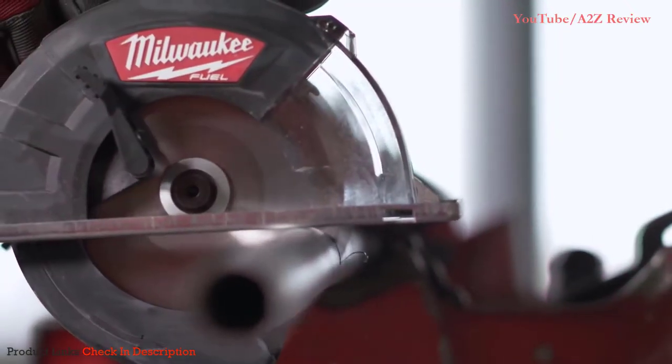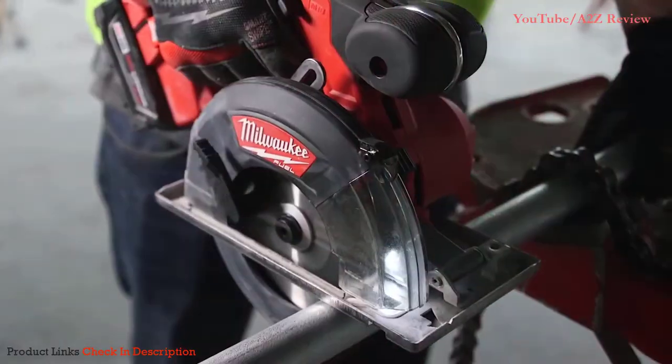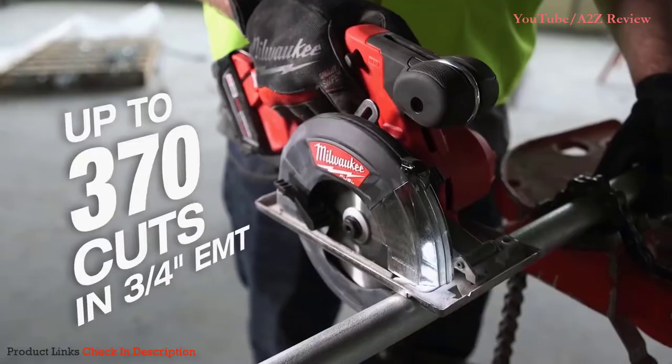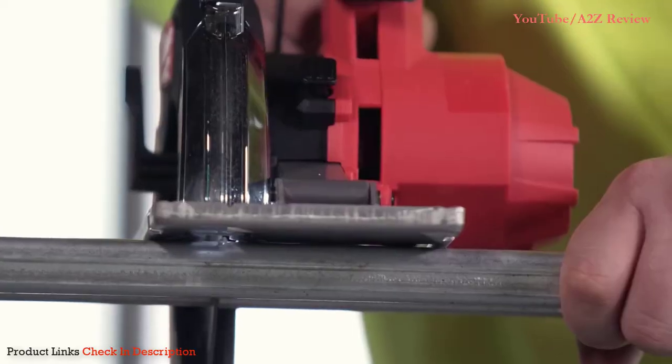I would say the new Fuel metal cutting saw is the fastest one I've used so far. I cut EMT, rigid pipe, angle iron, strut, metal studs, just about anything. I mean, it's done everything I've wanted it to do. The Fuel holds up to almost any of the day-to-day torture that we put it through here. It's built for cutting. Just keep feeding it metal and it's happy all day.